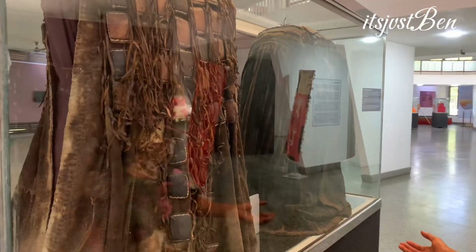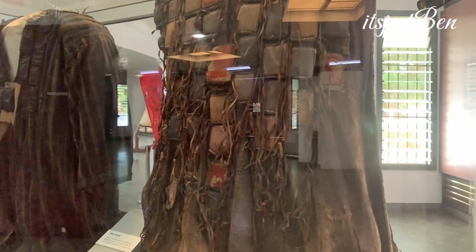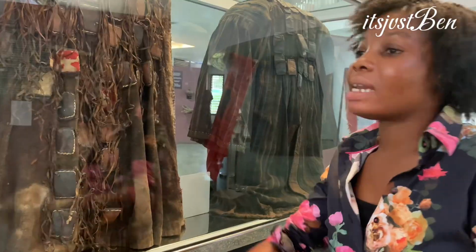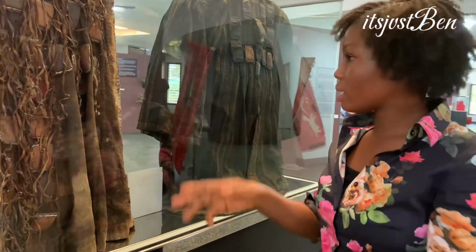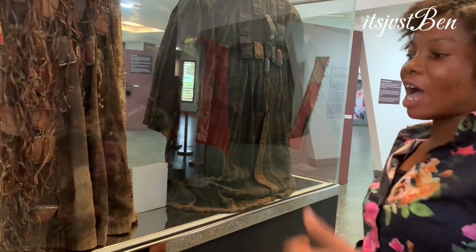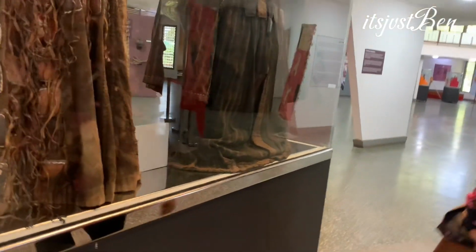And this is a smock. Yes, it's a war smock. They believe that they have a talisman on it, and this talisman is believed that when, let's say, an arrow or a gun is shot, it cannot penetrate through the smock. So, if you want to doubt me, you can try. I'm not trying this.